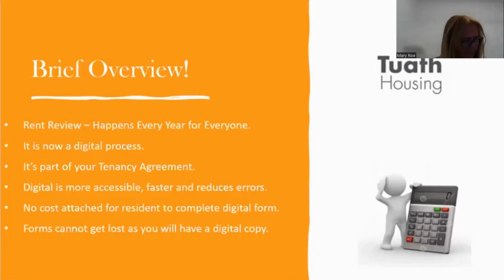The last thing I'd like to say on that is it's important that you work with us, because it's all new to us. This is the first time we've used a digital link for assessing rent. If you could all work with us, we'll do our best to help you to get through this process. And after we've all gone through it for the first year, it'll just be a year-on-year process after that.